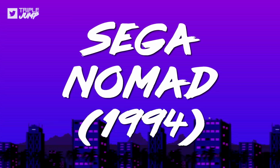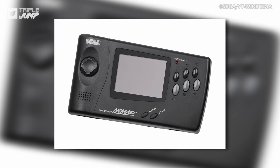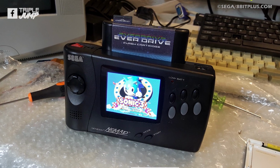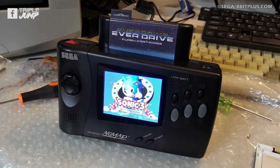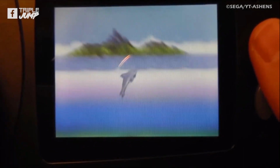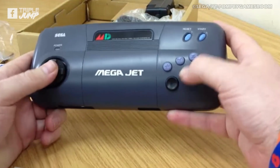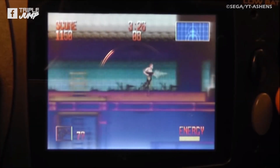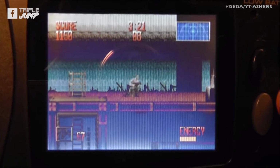Number 13. Sega Nomad 1994. Sega launched its own portable home console in 1994 with the Sega Nomad. It was essentially a handheld Sega Genesis, and yes, despite being a British boy, I will say Genesis instead of Mega Drive here, because the Nomad never released outside of America. The company had high sales expectations, and they weren't entirely unfounded. The Sega Mega Jet, which was a version of the Mega Drive that could be rented before flights, was popular in Japan. In all, though, the Nomad only sold 1 million units and was considered an abysmal failure.